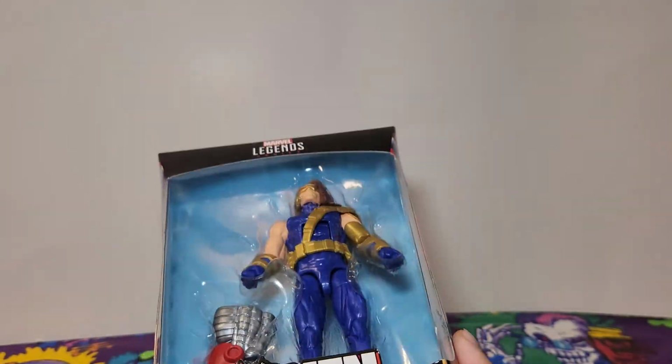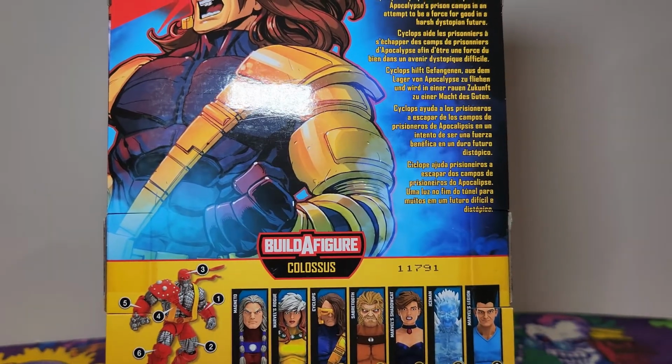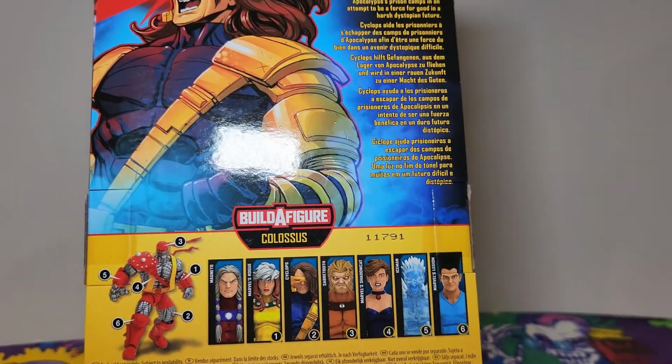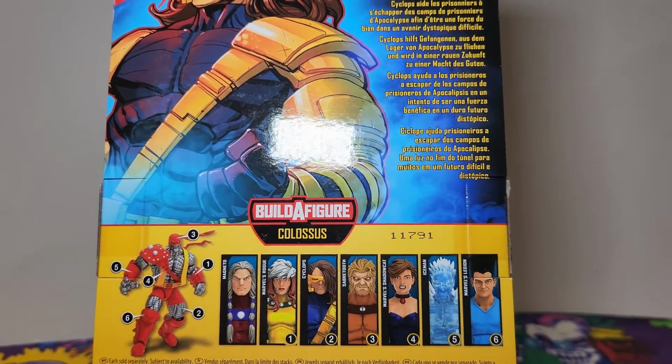I've bought a few Age of Apocalypse figures. The only one here I bought was Legion, but I bought him more because he's a villain, not due to Age of Apocalypse. And now I got the Cyclops. I also own the Wolverine and the Wild Child. All 4 of those figures I got for good prices.